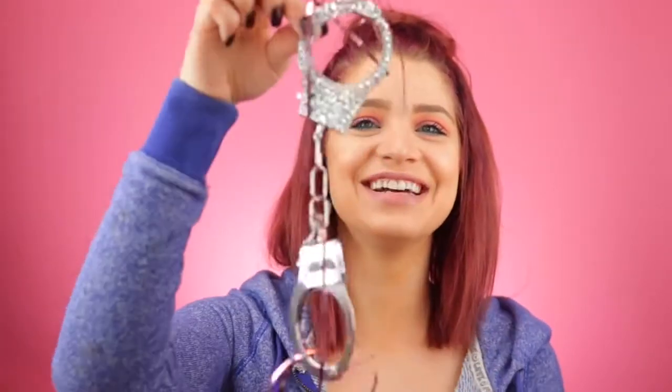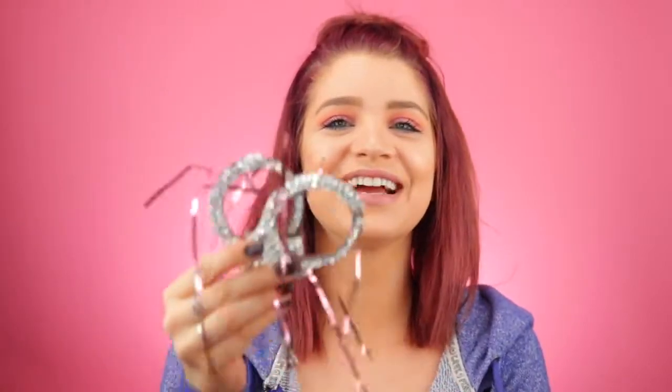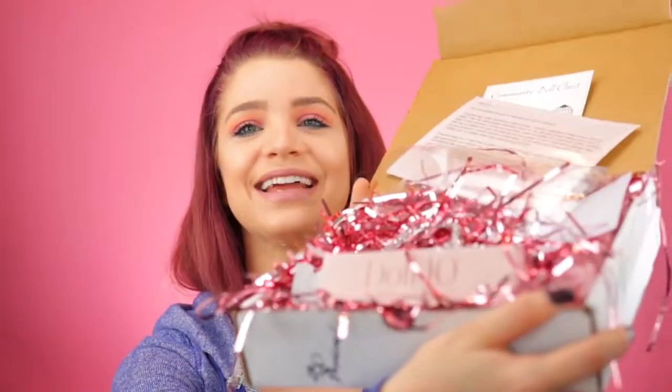I can't, you guys, there's like handcuffs in here. This package is adorable. Oh my gosh, they're like rhinestone handcuffs. This is so cute. Thank you so much to Doll10. I cannot wait to use this mascara and this package. You guys, it was so much fun to open.